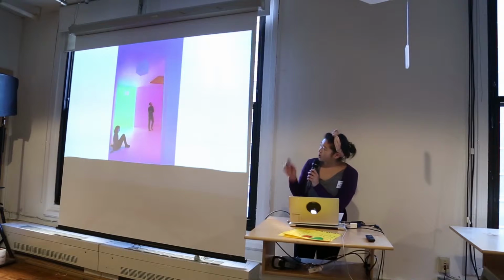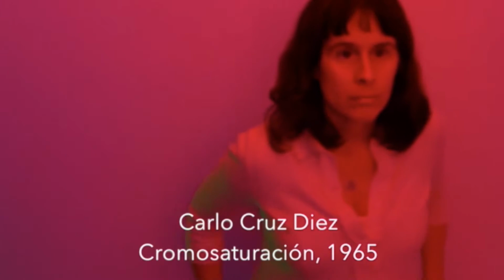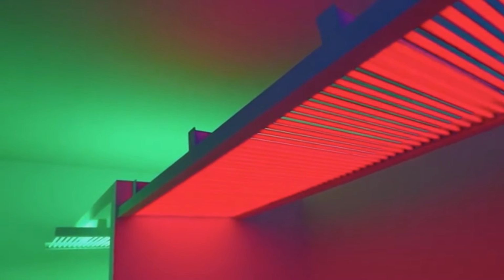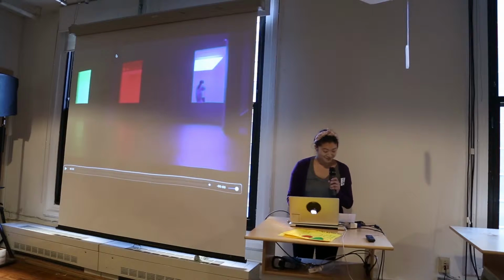So I'll show you a little video on this piece. He invented the word physichromia or physichronie in French, which he used to describe this experience in which two colors come together to create a third color. When you walk from one room to the next, you carry the color with you, and at some point they begin to mix and create a third color or a fourth color. So what the public should keep in mind is that they are the ones who complete the work, that the work does not exist without them. They are the experience.